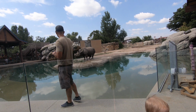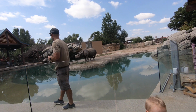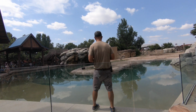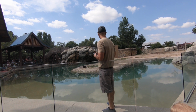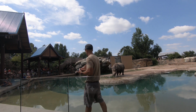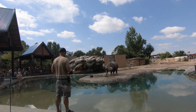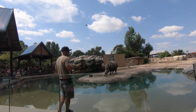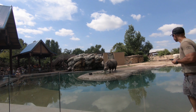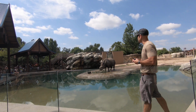So do you guys see that top lip that Tensing has that kind of moves around like a finger? They use that top lip to grasp branches and pull them into their mouths, and that's how they eat browse. And then the bottom lip is square, and that bottom lip is perfectly adapted to eating grass. They kind of have a little lawnmower bottom lip, and they can eat grass very, very close to the ground, kind of like cattle. But that's another kind of unique thing about this species.